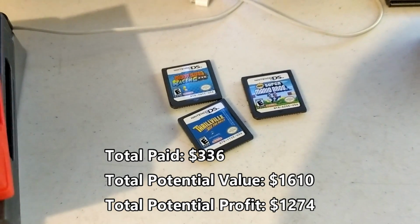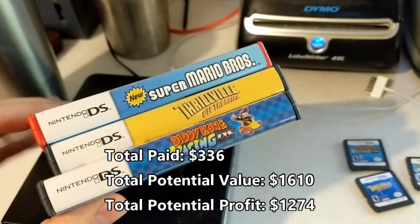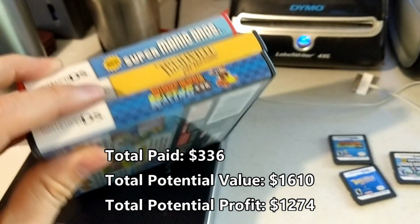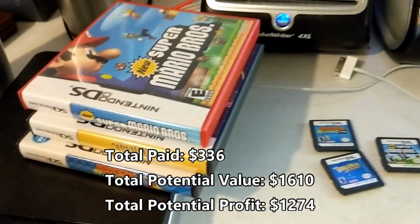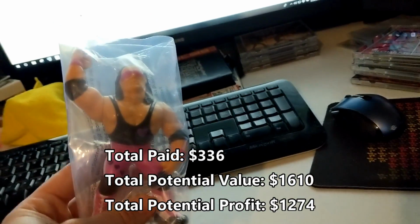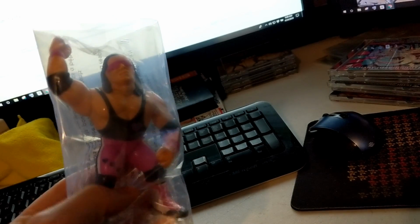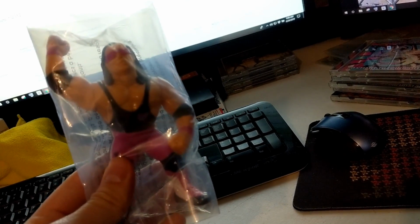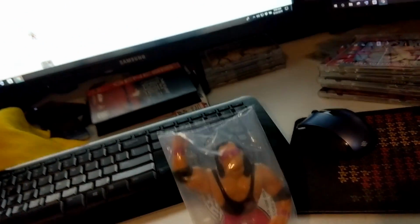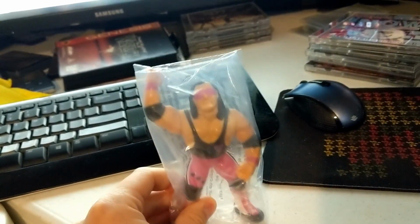So I got these DS games home and found 3 cases for them. So I got New Super Mario Bros. case and manual, Thrillville case and manual, and Diddy Kong Racing case and manual. Love having a back stock of empty cases to complete some games. You guys may remember the wrestling figures I picked up for $70 and other figures mixed in. It was an awesome pickup, which I didn't really know at the time. But this figure sold for $100.